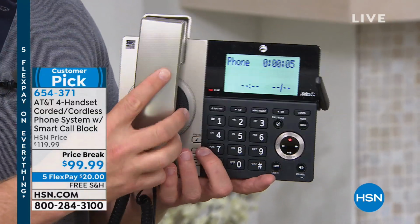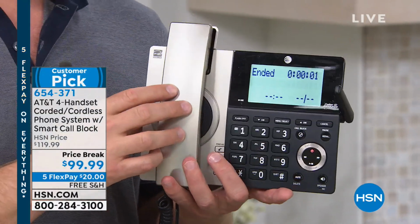And remember, other phones out there, guess what happens? Get that unwarranted call, you have to answer it because it's gonna ring the house. Or you can even see it sometimes, but it rings the house. With this one, it will pre-screen those calls so you aren't bothered at all. And that's really where it's a head scratcher.